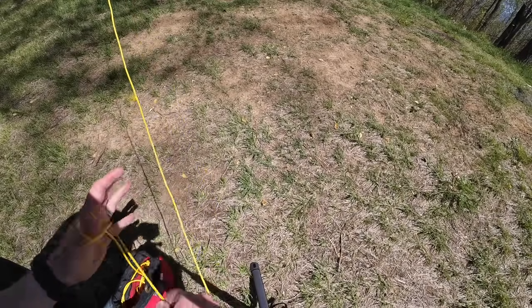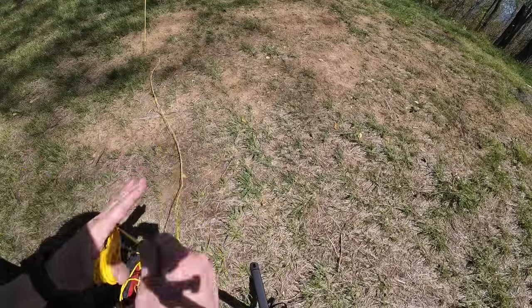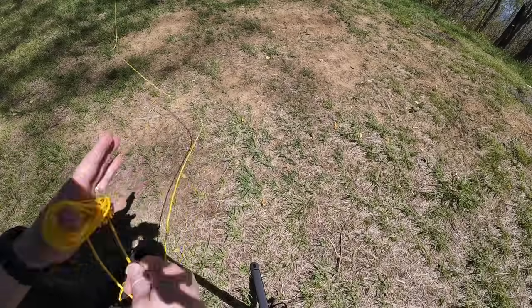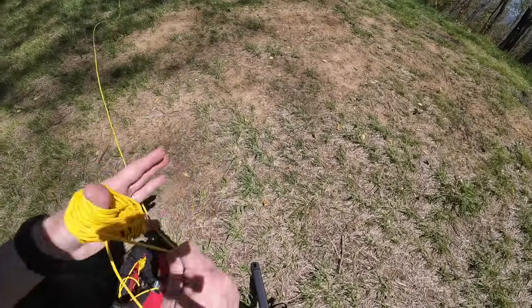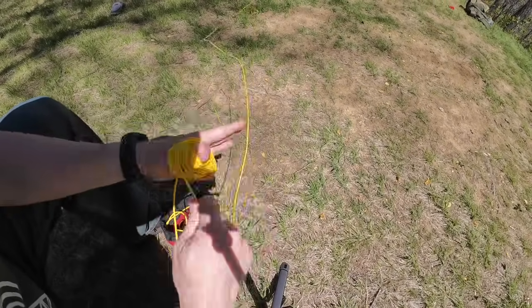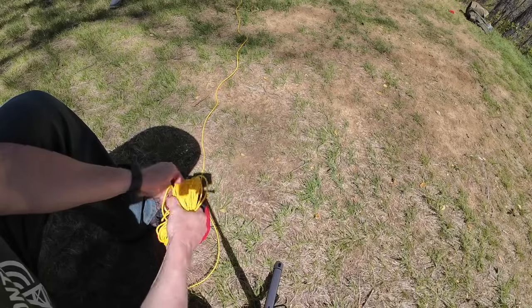If you're doing a SOTA activation or something, this takes up more space in your pack. But if you are going to encounter trees with thick, grabby bark and lots and lots of dense branches, you definitely want to use this thicker line and a heavier weight in those situations.